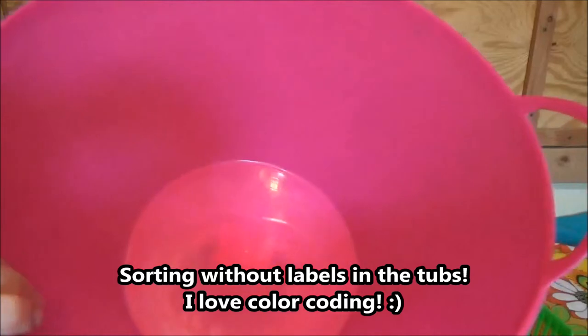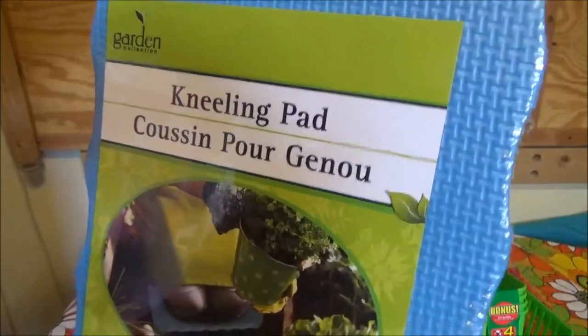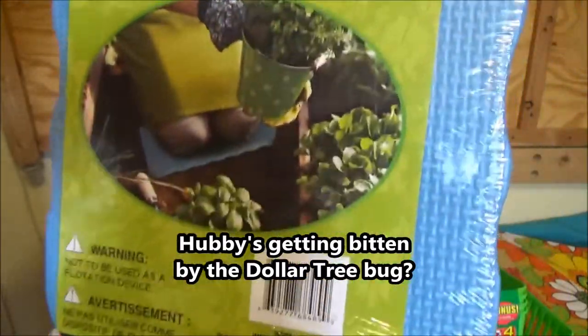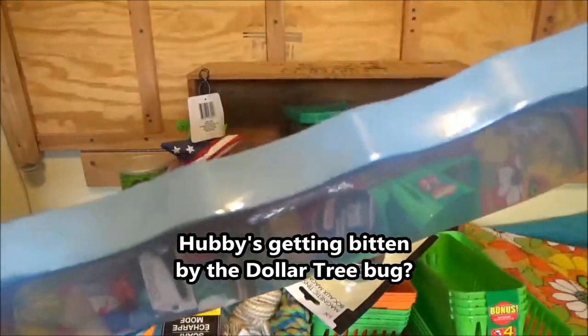I love these tubs, and I got one more color, pink, because when I'm sorting things, it makes it easy if they're different colors. My husband's even in on it. He picked this kneeling pad up, which is good for more than just gardening. Target.